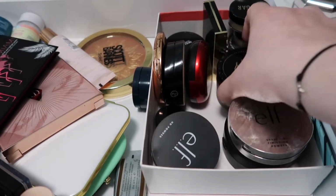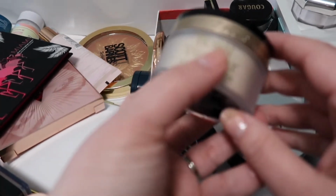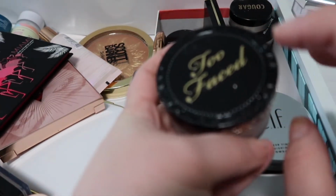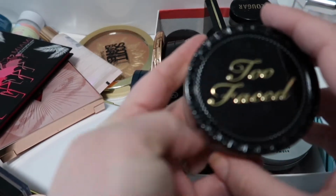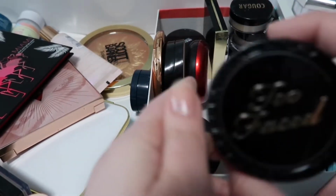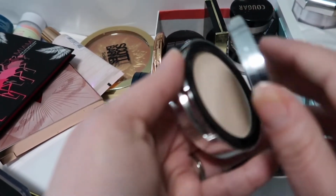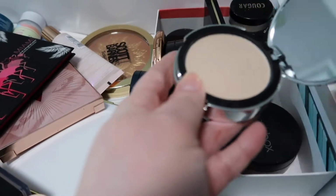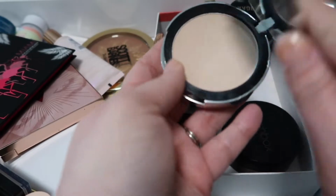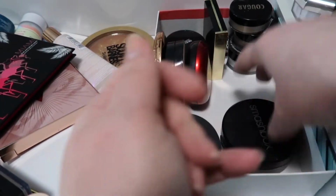Now I want to do this one that I know for sure I'm going to get rid of. This is Too Faced. It's an okay powder, but I am not a fan of Too Faced. Too Faced and I do not get along very well, so I'm going to pass it on to somebody else. Elf is a drugstore brand, and they're really good. But I already have a lot of pressed powders, and I'm not going to use this. So I'm going to pass it on to my mom.